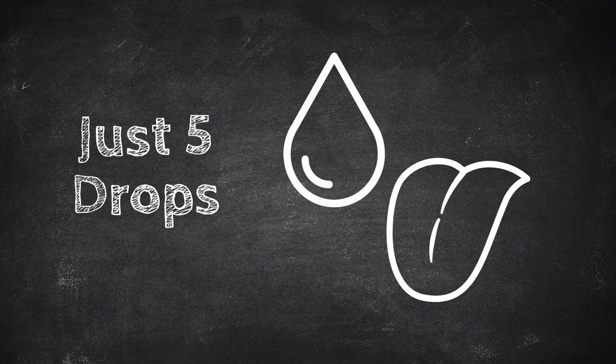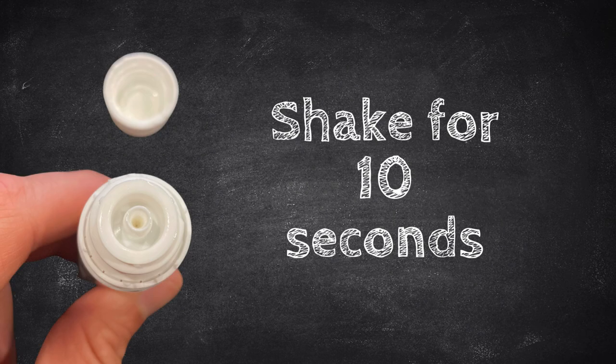We add the drops to kiddo's food or directly to his tongue. The drops are easy to dispense, just shake well and squeeze.